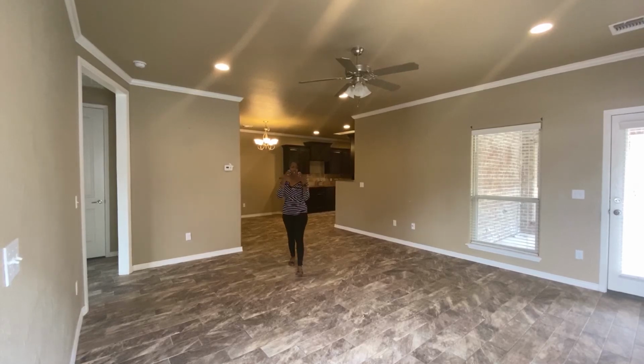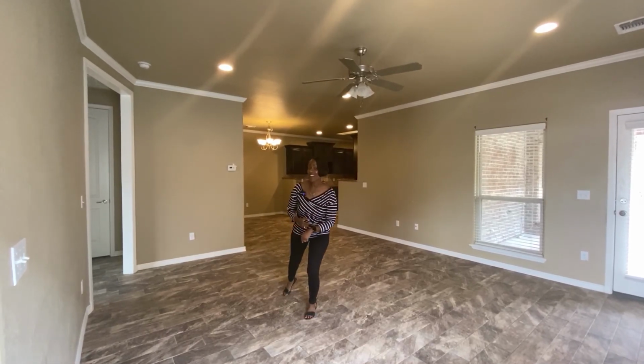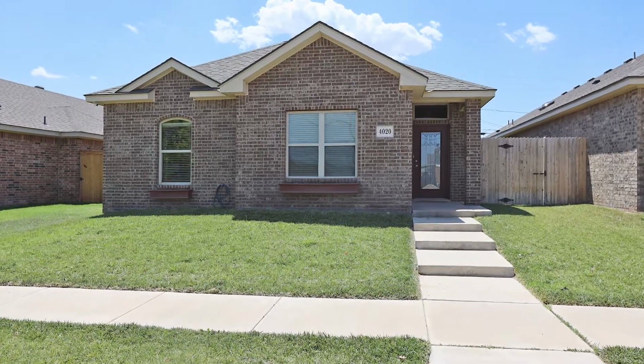To what did my wondering eyes appear, but a wonderful home, and it's on Willow. It will wow you. Take a look. Charming garden home in the Tradewinds.